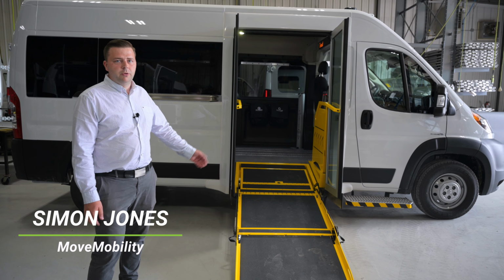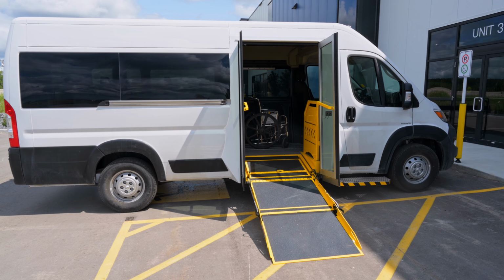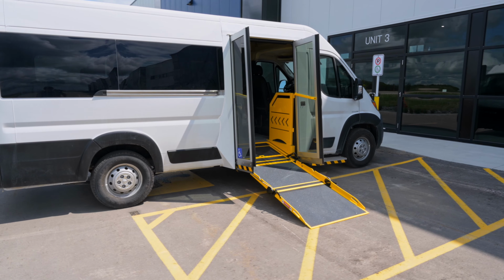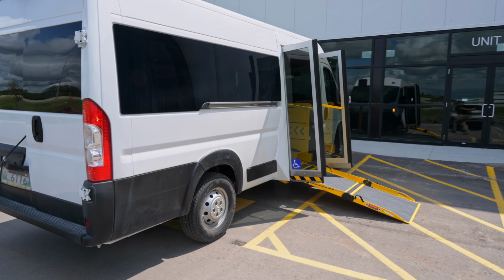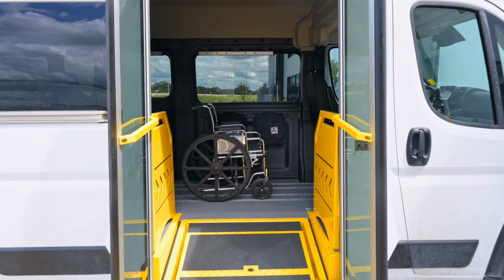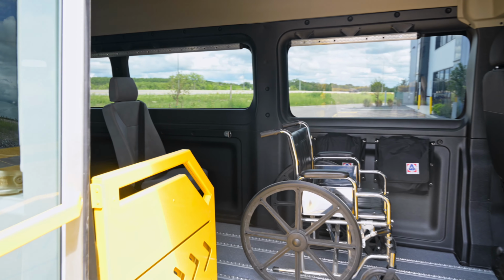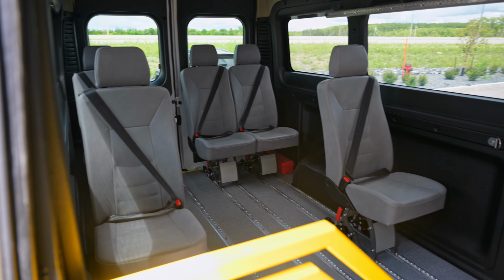Today we're going to show you through the P4 wheelchair accessible vehicle. This vehicle is built on a Ram Promaster. It is available in a rear entry or a side entry vehicle. This vehicle is a popular option for community living programs, adult day centers, even care homes or indigenous organizations, due to the functionality that this vehicle provides.